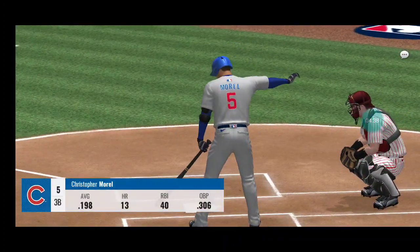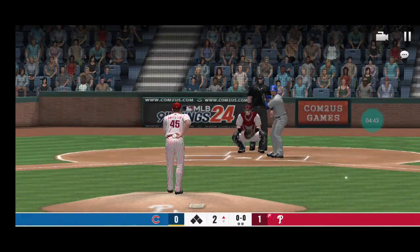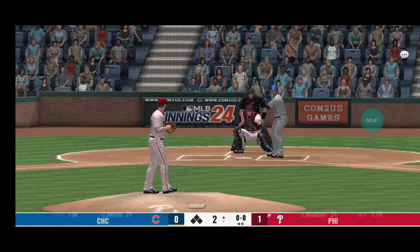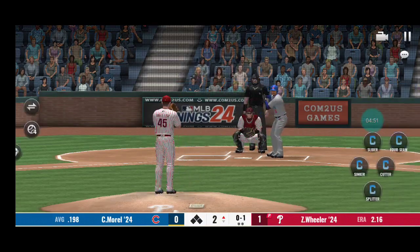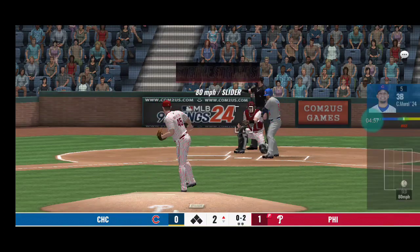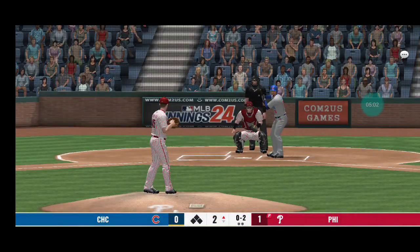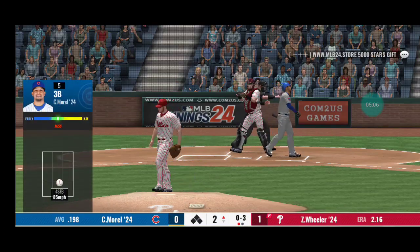Christopher Morel will step in the box. Here comes. Tries to lay one down, but misses for strike one. 0-1. And this stays in the zone, 0-2 now. And the pitch. Strike three called.